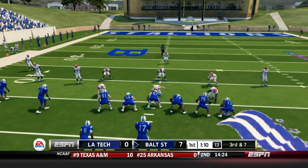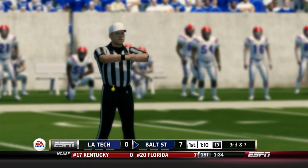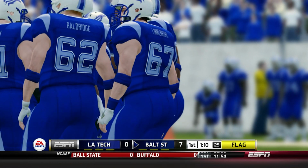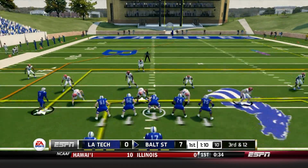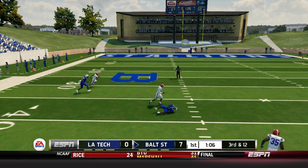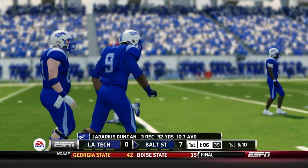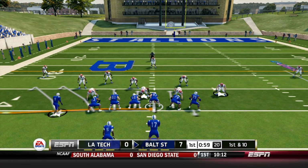Now we have a 3rd and 7 and a false start on the play. Bobby Williams moves before the snap. So what was going to be a 3rd and 7 turns into a 3rd and 12, making it a bit harder for Baltimore State to get the first down. Got 4 receivers. Jones under pressure from the blitz, and he finds Duncan for another first down catch. Duncan has really been clutch this drive. 3 catches, 32 yards so far in the first quarter.